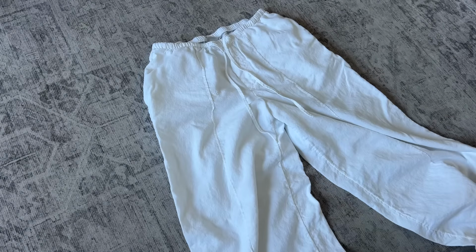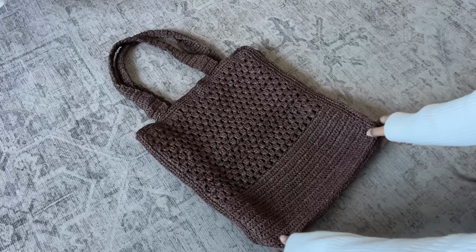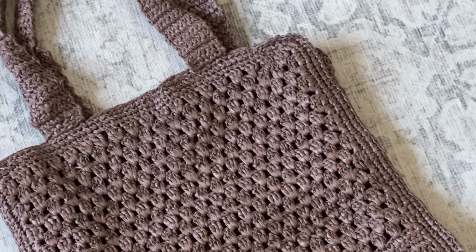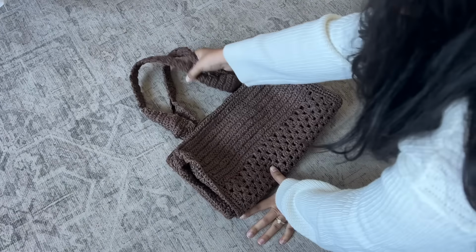Since it's a short trip, I'm only bringing 2 bottoms, these linen shorts and a pair of white linen pants. Now for bags and accessories. I'm packing 2 bags. First, this brown tote bag. It'll be perfect for bringing my stuff to the pool and beach, but I also love that it folds up really flat so it won't take up too much space in my luggage.